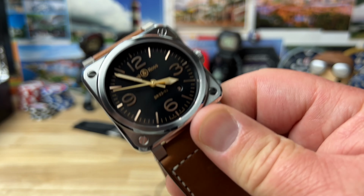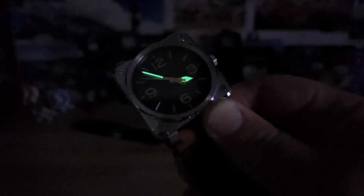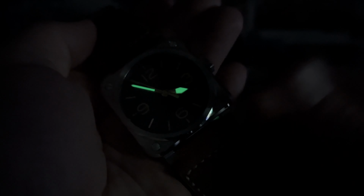I think they're very cool, instrument style looking watch. So there you can see the lume. They do a really good job of the lume. It's just not a lot of lume on this one because that's not what this particular colorway is about. This one's more about the golden heritage.